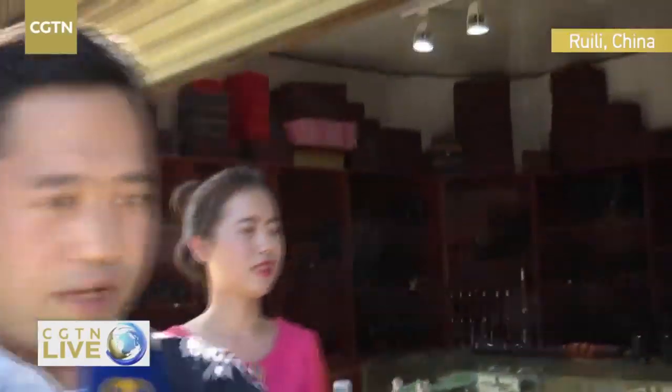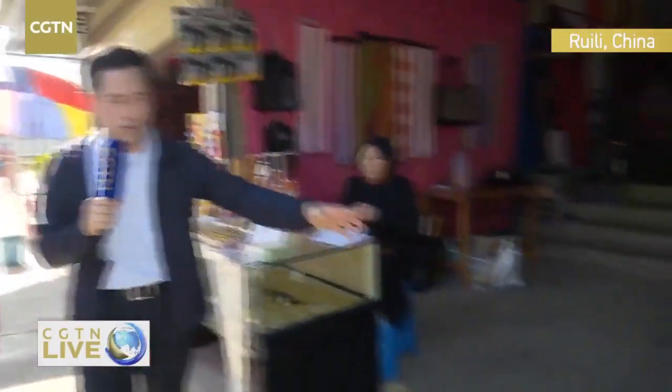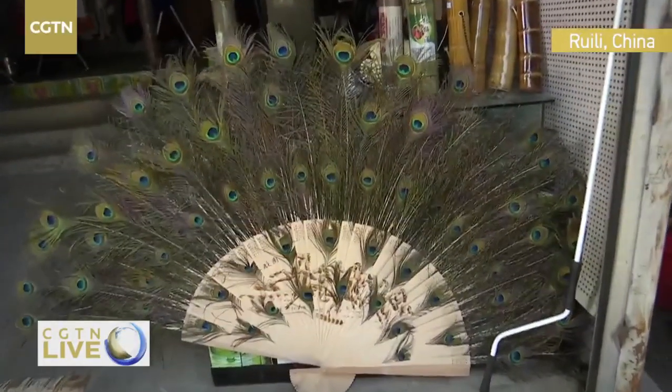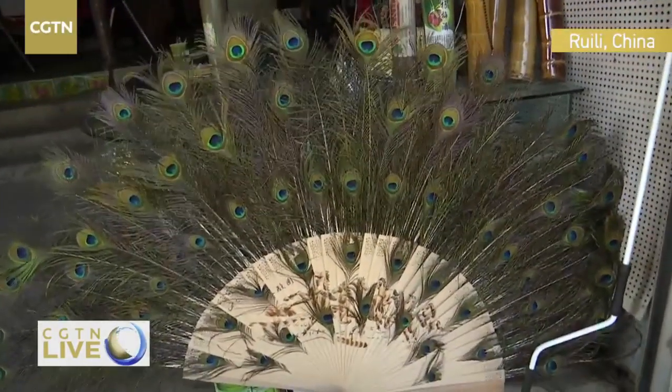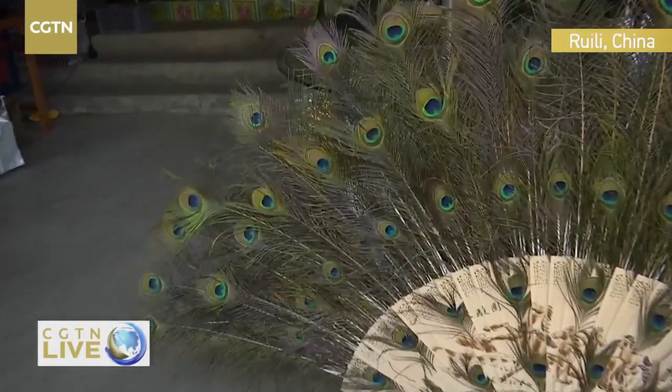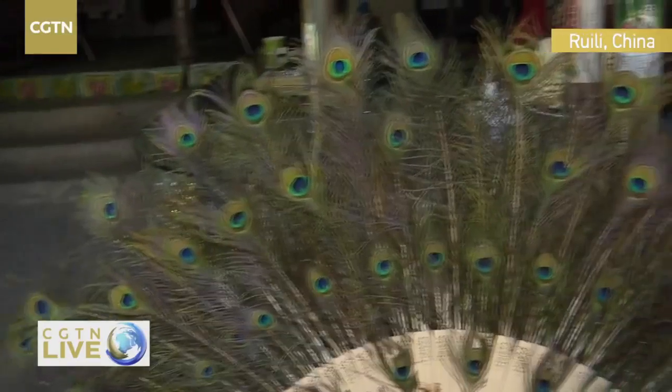So we can see the different vendors lying around this village, and there are also some local elements. What are they? I think it's a peacock fairy. In fact, peacocks in a Dai village you can see everywhere. It's a very important symbol. So I think we can find a lot of peacock elements in this village.